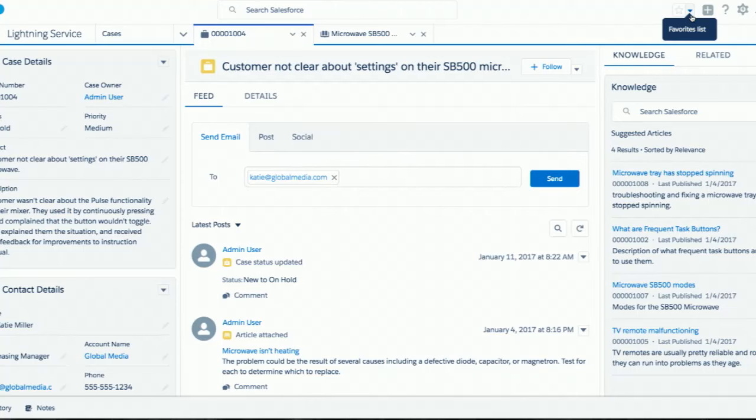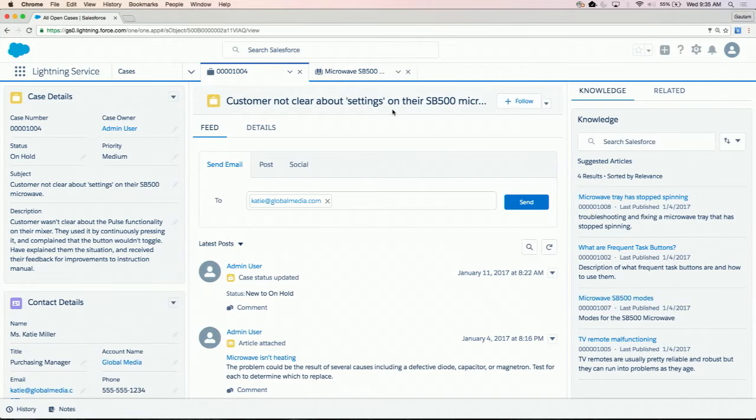Switching over to the demo, you can see here that I have my screen up showing me case 1004. This case is about an appliance, a microwave, in fact. You can see I have the case subject up here, but I also have the case details on the left-hand side. For folks who use the console today, you'll find this layout very familiar.